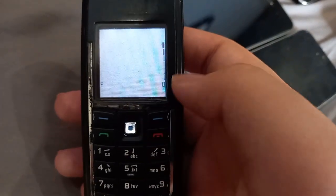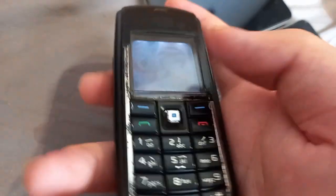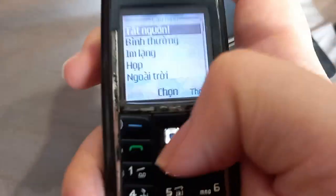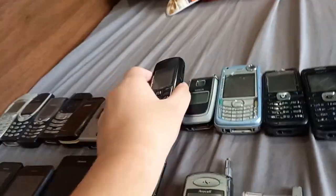There's not much to say about this one other than I actually kind of want one of these because I think back in the day these were really common, so yeah. Let's see, how do you take the card out? Hold on. There we go. Some of the phones have a kind of difficult way to take the card out.